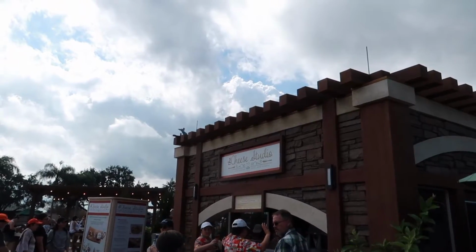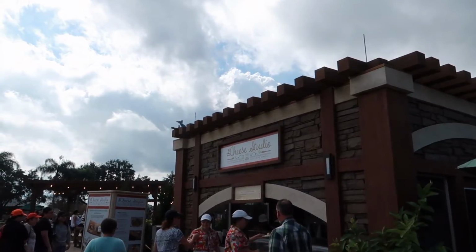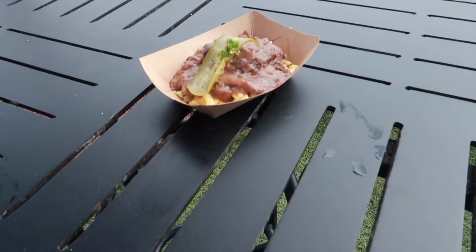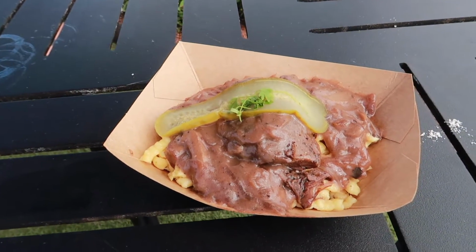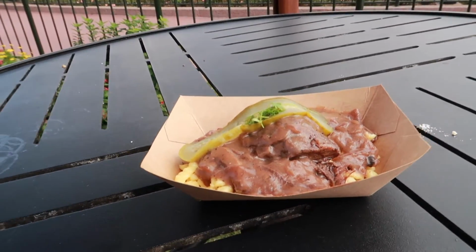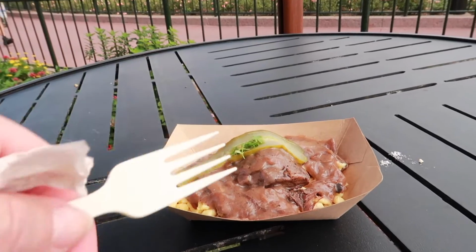I finished my wine and cheese sampling pairing thing. It was delicious, but it only barely scratched the surface of my hunger. So let's get more food. I've ordered the beef stroganoff from the Cheese Studio. And here's what it looks like. It looks like a pile of mush, but it's really delicious, trust me. It's really good. So let's dig in.